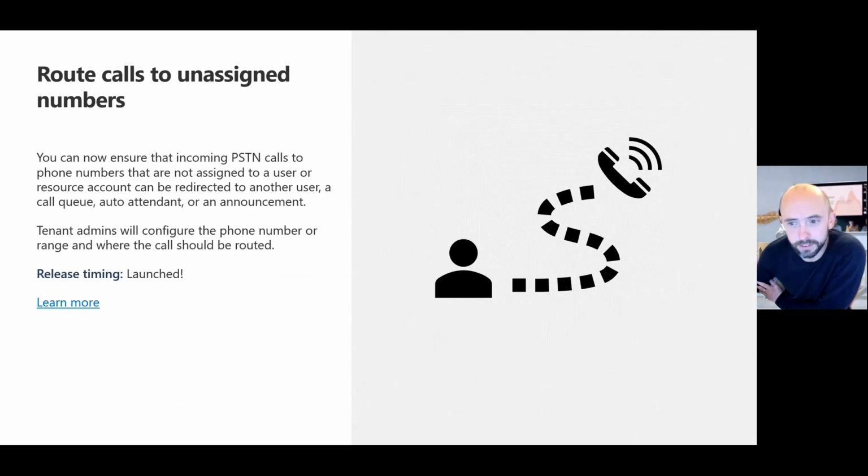Route calls to unassigned numbers. This I have configured for customers with Skype for Business Enterprise Voice. Now, for example, if we have some calling plan numbers or some numbers that are not assigned to anyone or anything, we can now route a caller to a call queue, an auto attendant, or an announcement file or a music file. If we don't use this, and a person calls a number that is unassigned, that call would drop or say not connected.